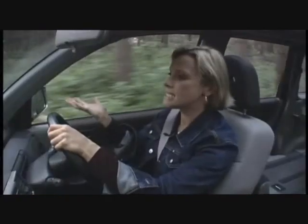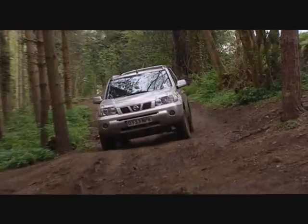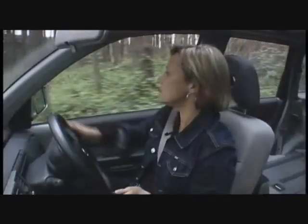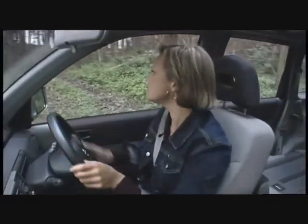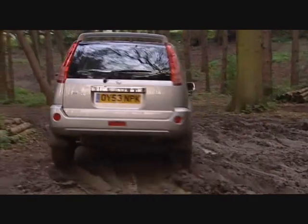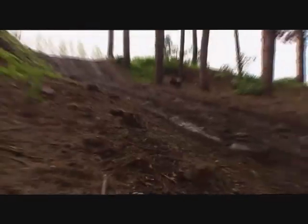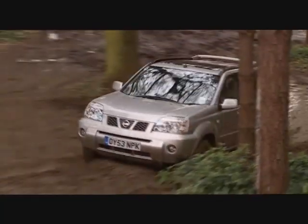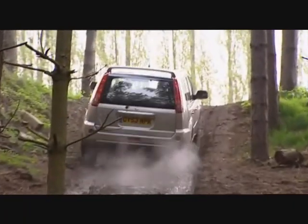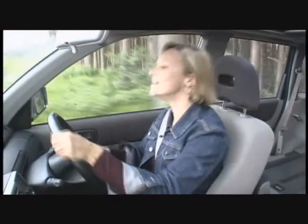Driving in the dirt, this Nissan gives me a lot of confidence. It makes mincemeat of the nice, dry surface, and when it comes to the sticky amount, it seems to be very nimble. Do you know what? I think it's so good that it can even get up that. Now, keep going, lovely. Go on, go on, go on. And over the top. Woo-hoo!